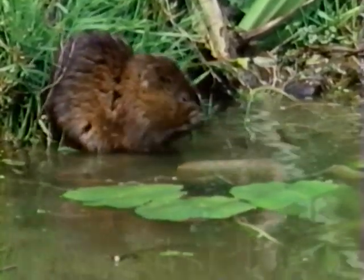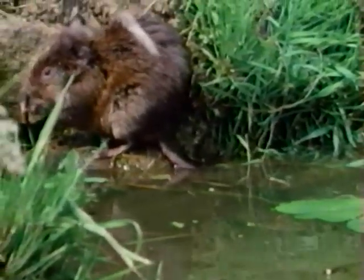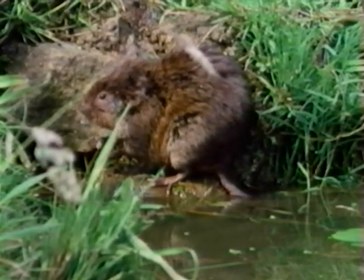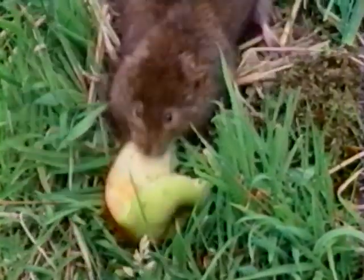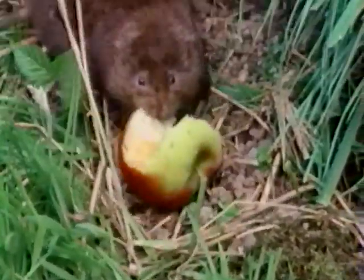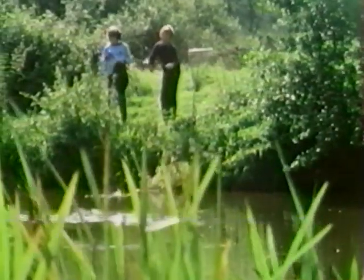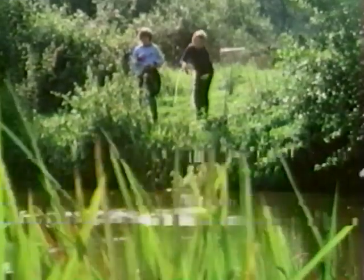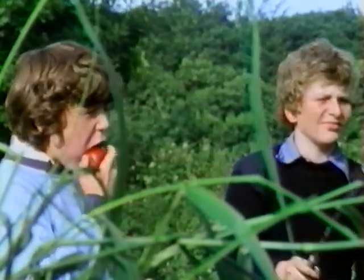Water voles have prodigious appetites. They thrive on a healthily vegetarian diet of leaves, stems, roots, and corms. Lily stalks are a favourite delicacy, but there is one food it likes even better. A water vole will sell its soul for a bite of sweet apple. If there's one thing guaranteed to tempt a vole into the open, it's the sight, or rather the smell, of an apple.